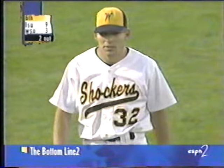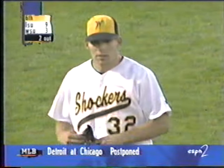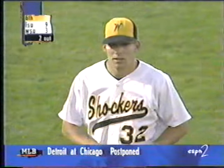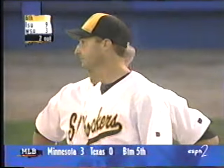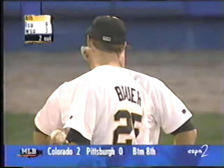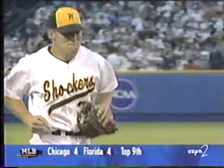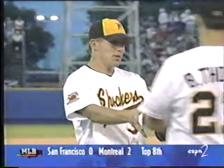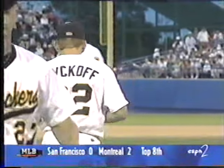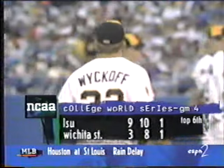I guess the question I would have here, because I'm not as versed in the college rules as I was before, is does he get 8 pitches to warm up, or how many does he get? He's got to get the minimum. Well, that's what I mean. I'm just wondering. He had warmed up at the start of the inning. Well, he gets his pitcher's glove, gives away his outfielder's glove. And we'll check out Wyckoff's stats when we come back.